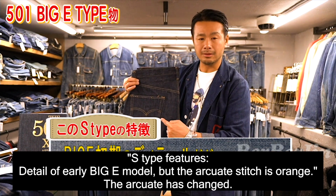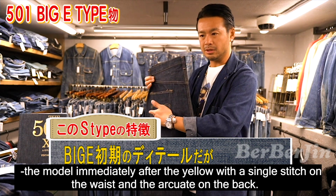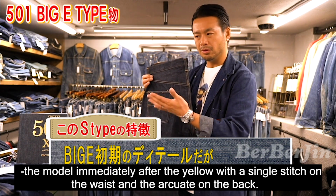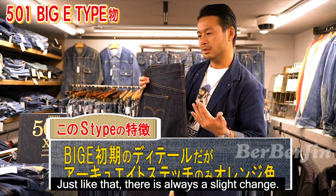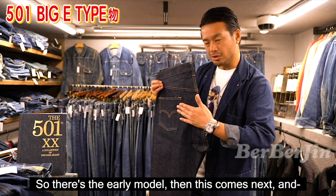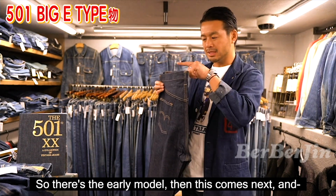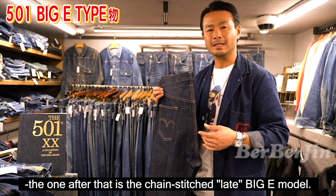The arcuate has changed. This is also the early type. The model immediately after the yellow has a single stitch on the waist and the arcuate on the back. Just like that, there's always a slight change. So there's the early model, then this comes next, and then the one after that is the chain-stitched late Big E model.